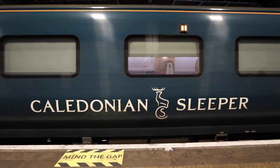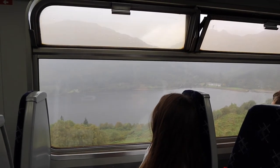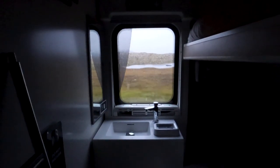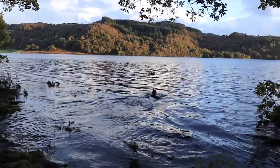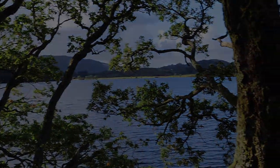So tonight I'm getting the Caledonian Sleeper before catching a local train to Oban, which turned out to be pretty eventful. I'm going to give you a tour around our room on the sleeper train and the cabin, as well as showing what I get up to during my stay there, including the story of what happened when my friend Emma almost didn't make it back from a day out on the loch.